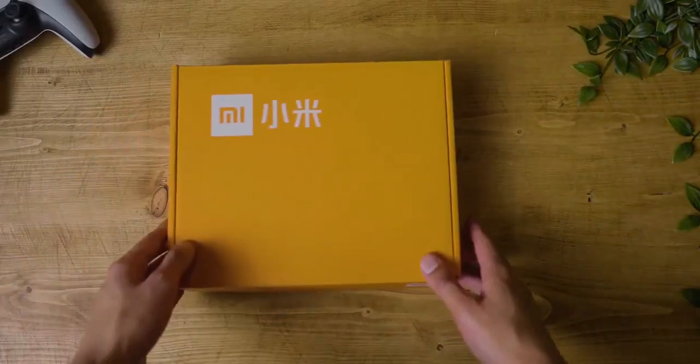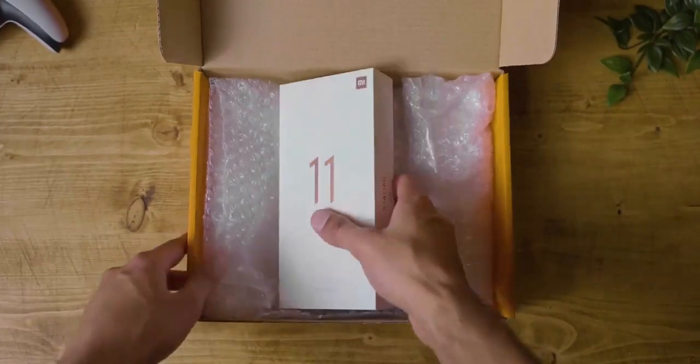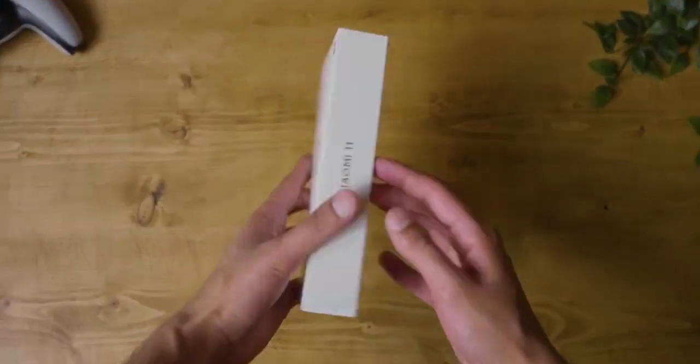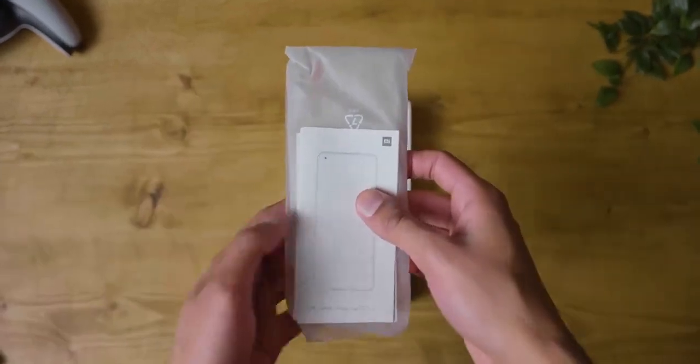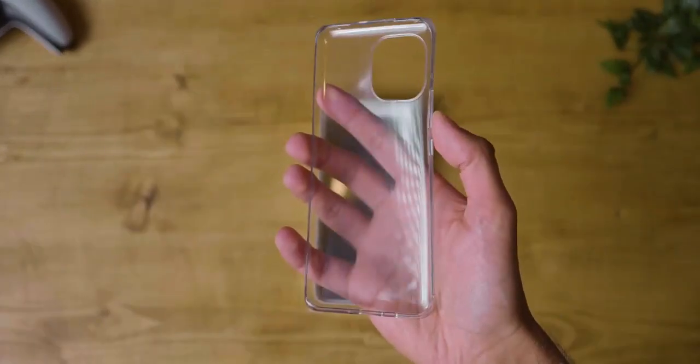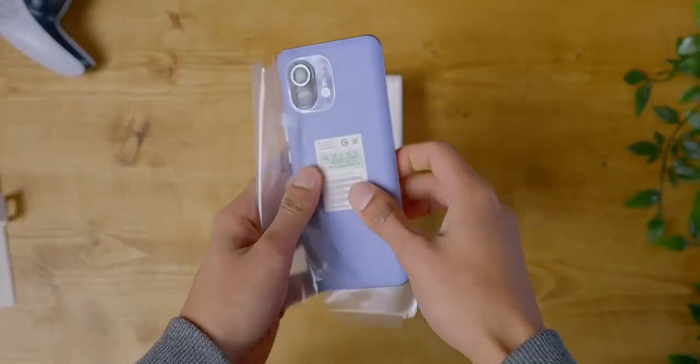I will say the unboxing experience is a bittersweet affair. The phone arrived to me in this huge orange package, but then I opened it up and realized, oh, the actual retail box is kind of tiny. There's an insert on top, which has a couple of manuals and a clear TPU case in it, and the phone. That's pretty much it.